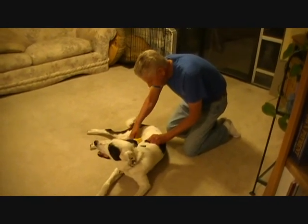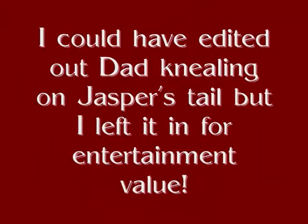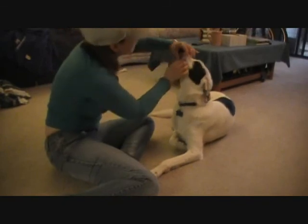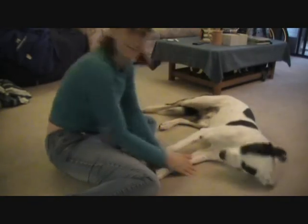This is my dad brushing Jasper. Alright, Jasper will allow me to look into his mouth without any problem. Hang on, buddy. He doesn't really like it, but he'll allow me to do it.